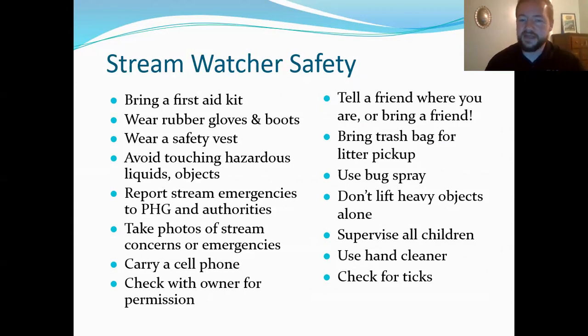If you're going on private land, you want to check with the owner for permission. You can just let us coordinate that if you'd like. It's a good idea to tell a friend where you are, or maybe bring a friend with you. Safety in numbers. It helps to bring a trash bag for some light litter pickup. It doesn't have to be a full contractor bag. You don't have to pull 50 pounds of trash behind you on your hike. If you can just pick up here and there, every little bit helps.